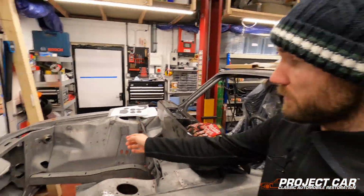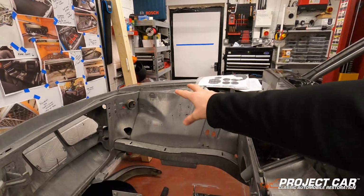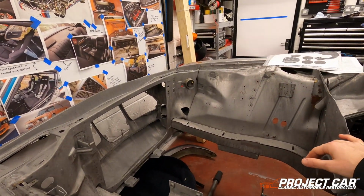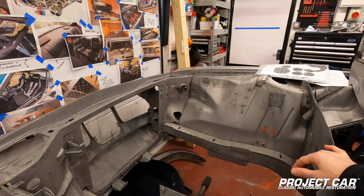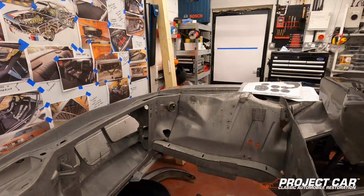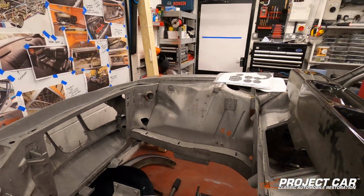Other than that, I've been marking up some items in the engine bay that need repairs or filling that is different than the usual cars. We had an LPG installation here which we've subsequently removed, so we need to fill the holes that were drilled for that. And really that is pretty much it.